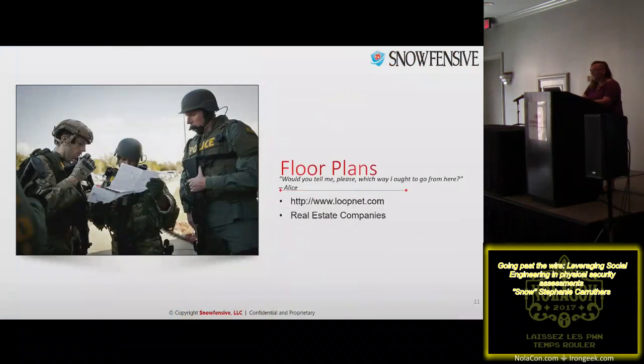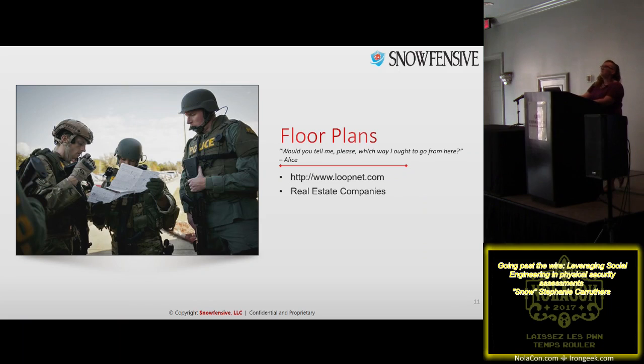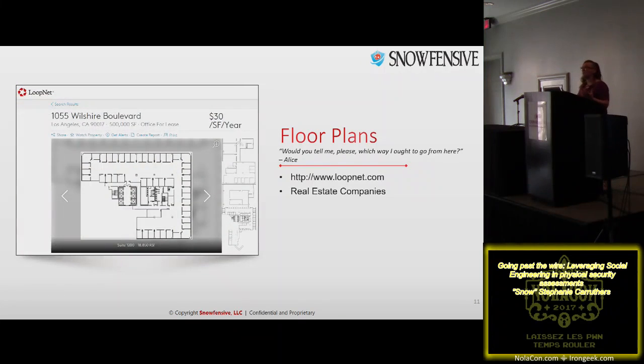All right, floor plans are really cool. So if the target company is in a shared building, multi-tenant, a lot of times if different floors in the building are for rent, they might be on LoopNet, and this is something I use a lot. And an example of it. So they'll have actual floor plans.